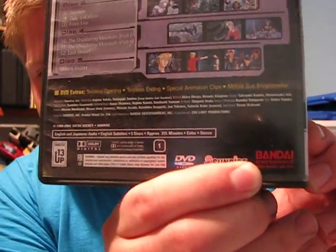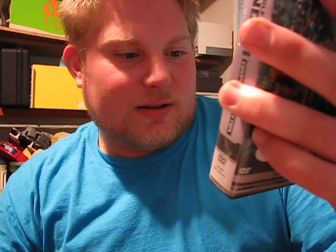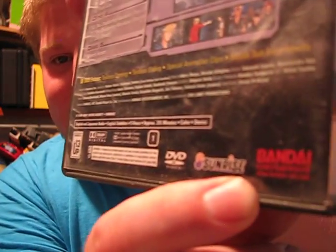Says Bandai Entertainment, Sunrise. You know, Bandai's website. I got Rurouni Kenshin. This is a bootleg. Same kind of thing. Look at the fancy sticker. Fancy sticker. That means it's authentic right now.